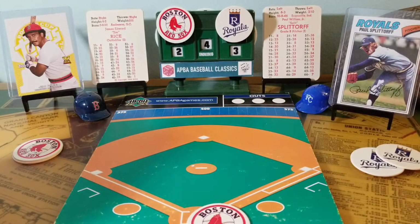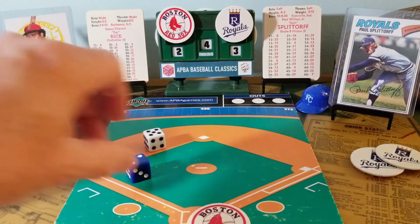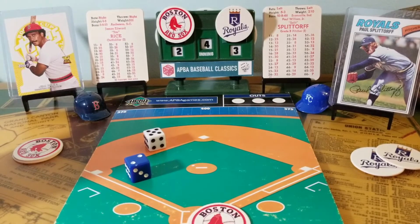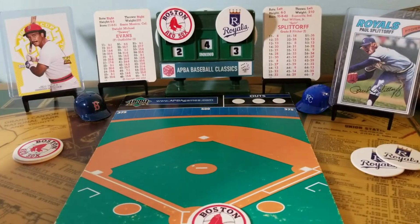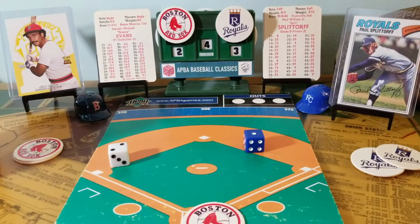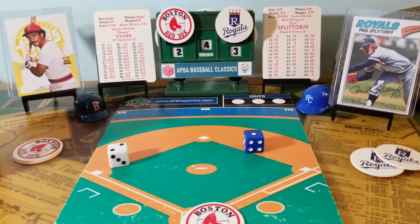Paul Splittorff returns to the mound. And now he's up by 1 run. Here is Jim Rice leading off the top of the 4th for the Red Sox. 25 is a fly ball to center field. Amos Otis is under it, makes the catch. Here's Dwight Evans. 1-2 is a 25. That's a ground out to second base. Frank White with a play. Slick fielding second baseman over there.